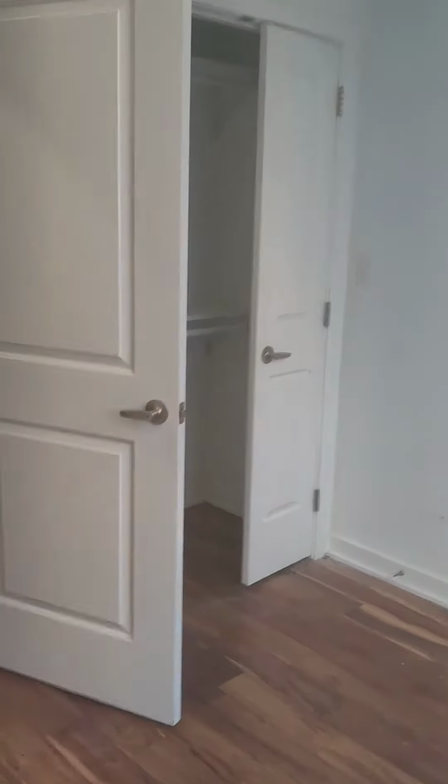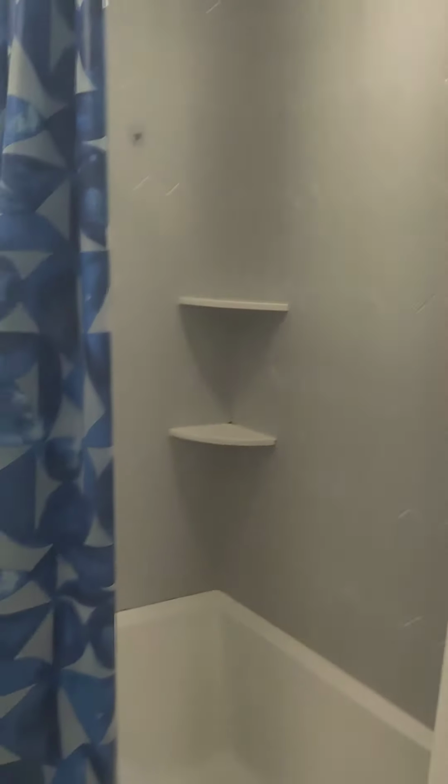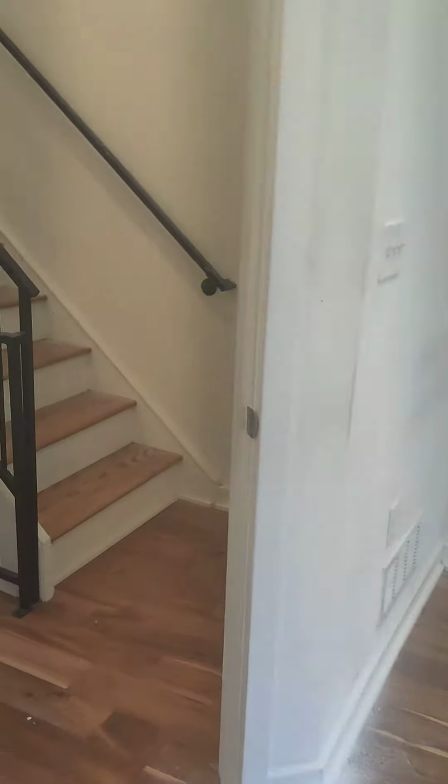All right, so this is room number two. Room number two, so 4 bedrooms, 2.5 bathrooms. Look, woo! I ain't even get to the rooftop deck yet. This is bedroom number three. Bedroom number three. Man, this is nice.